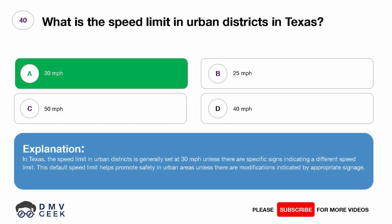In Texas, the speed limit in urban districts is generally set at 30 miles per hour unless there are specific signs indicating a different speed limit. This default speed limit helps promote safety in urban areas unless there are modifications indicated by appropriate signage.